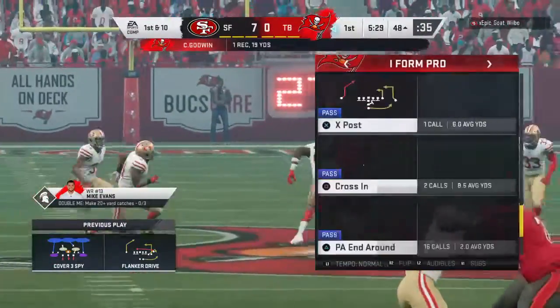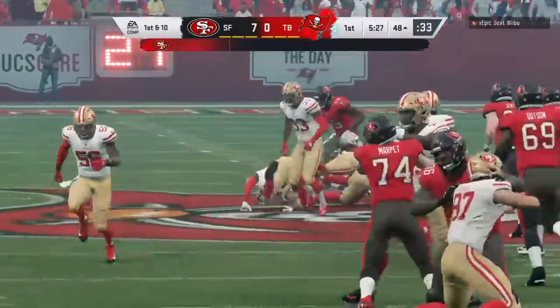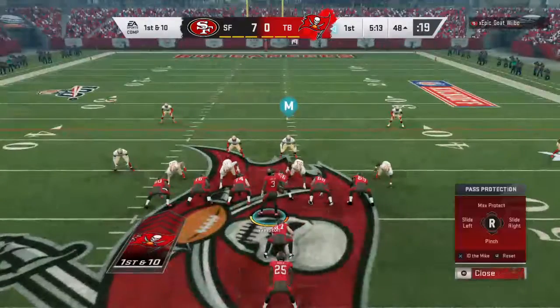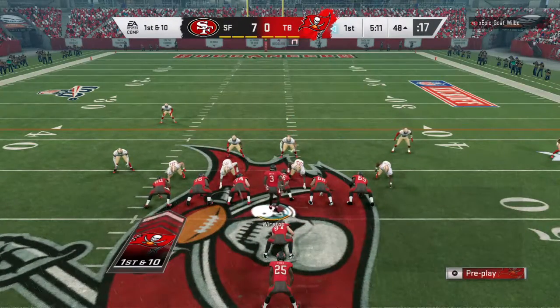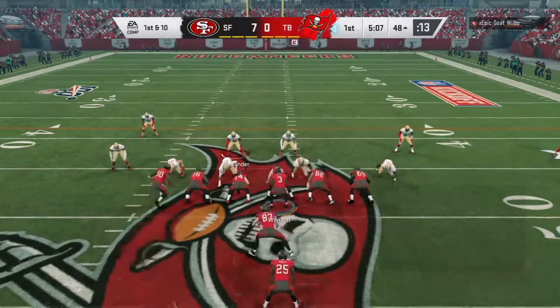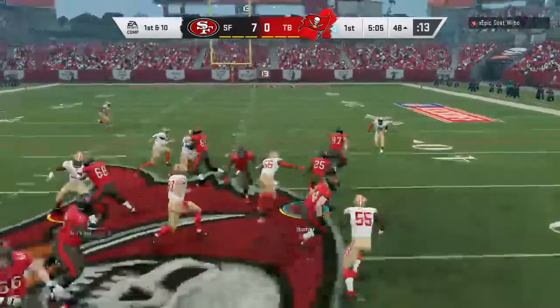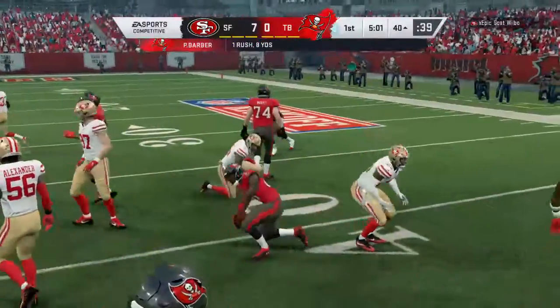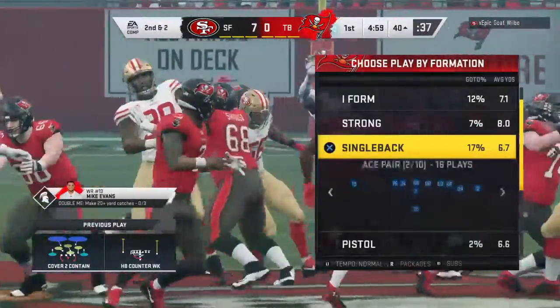A gain of 19 and picking up the first. Chris Godwin, the former Penn Stater, should see an increase in action and production in 2019 with Adam Humphries and DeSean Jackson gone from the team. 842 yards in 2018, second only to Mike Evans on the Buccaneers. And he's corralled at the 40, but not before picking up 8.